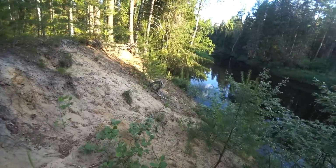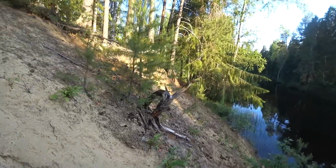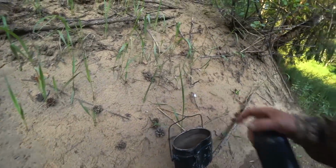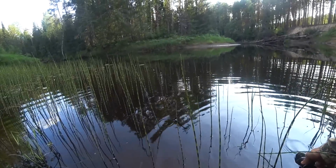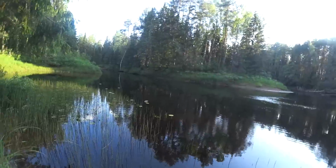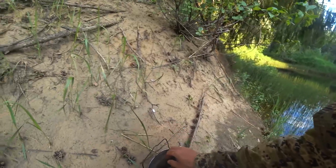We have to get the beer and the water. We have to collect some water. We have to boil some water. Let's look out for snakes here. Most likely a little bit late in the day for snakes or vipers. We have to see if we can catch some fish. I don't know if we have time for that this evening.